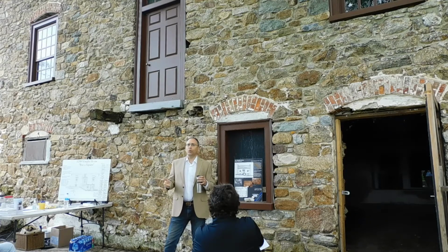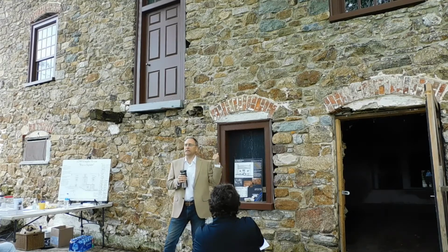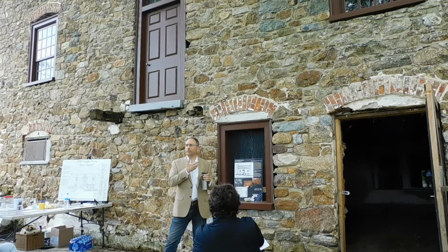So the goal was how architecturally, without a whole lot of money as the nonprofit's getting born, how do you save this? Well, the roof was the first job. So that's why we put on the wood shake roof immediately and did the justification back to 1759. The next goal was to start to indicate what the front looked like.